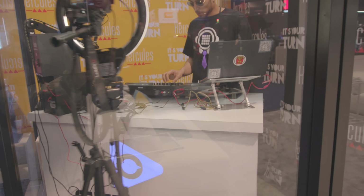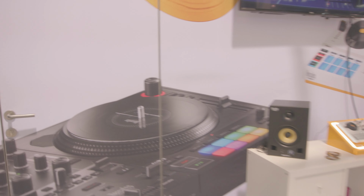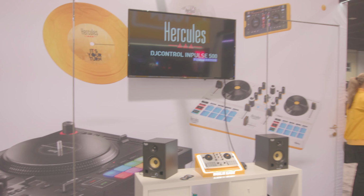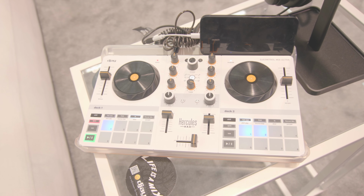Other things I saw when I was walking around the DJ area, Hercules is actually putting out some interesting stuff. There is a Hercules motorized controller that I caught while I was walking around. I didn't get much footage of it, but I did catch it a little bit as I walked through there. They had a full out booth and they had an emphasis on streaming. So they had a whole streaming setup with people in there streaming their sets and DJing.